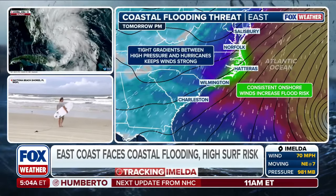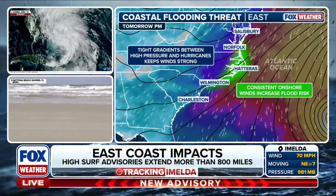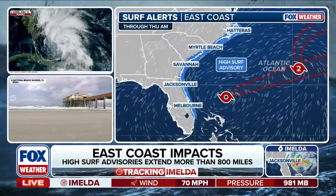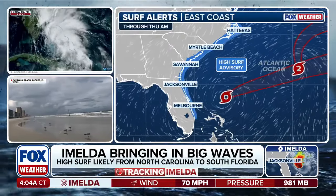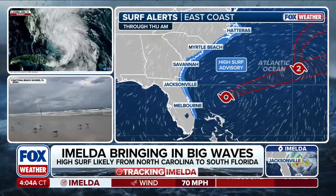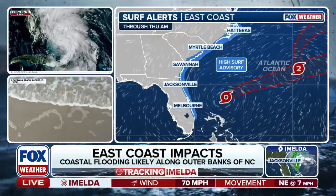Consistent onshore push, especially for the Outer Banks of North Carolina, we'll notice there we've got some flood issues, especially when it comes to high tide. Wider inundation, 1 to 2 feet potentially here. High surf advisories are also in place from Hatteras clear down and along the Space Coast, almost all the way down through most of Florida.